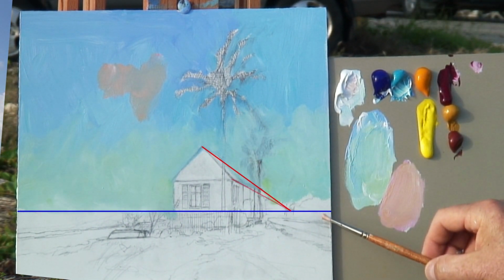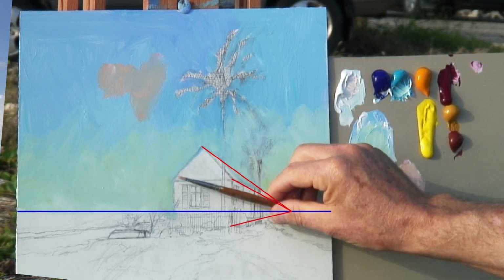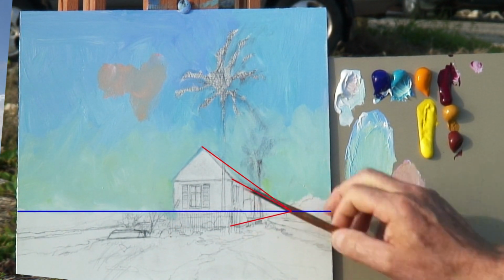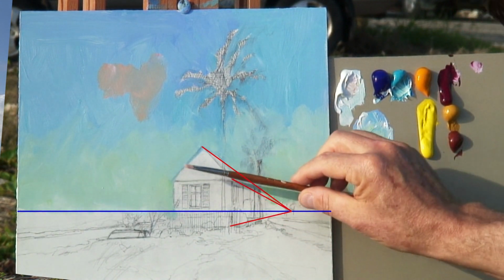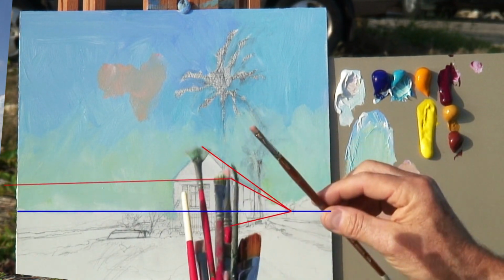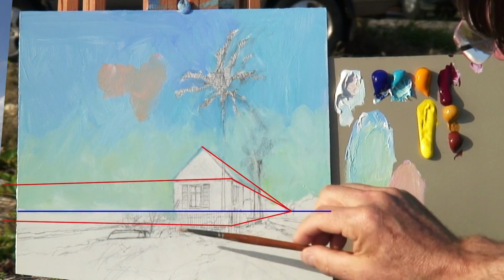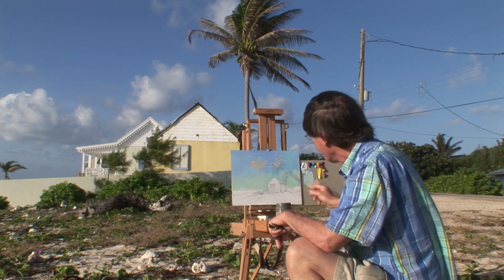So we have one there, the bottom of the roof, and then we have the bottom of the house, and they all run to a vanishing point somewhere around here. Now these lines here on this side of the house are almost parallel to the horizon, but not quite, since it's a two-point perspective. So the vanishing point here and at the bottom of the house would run to a vanishing point way out there on the horizon somewhere.